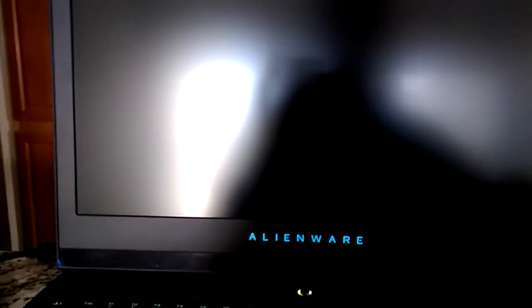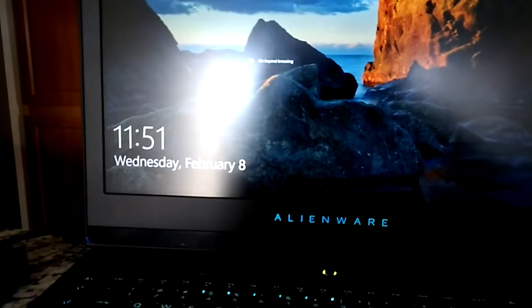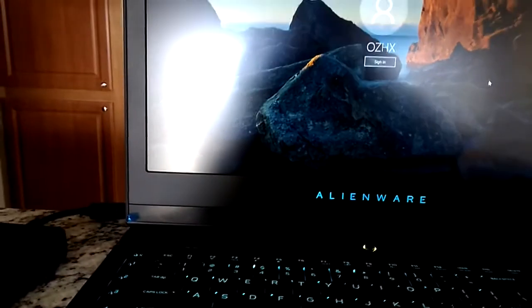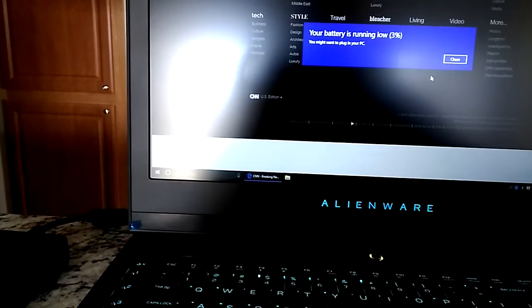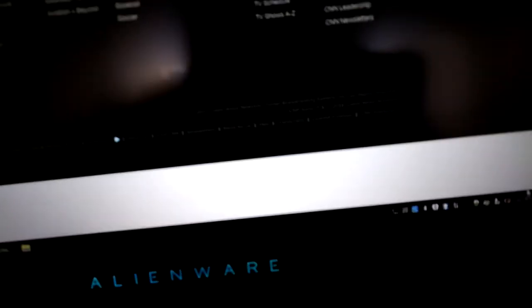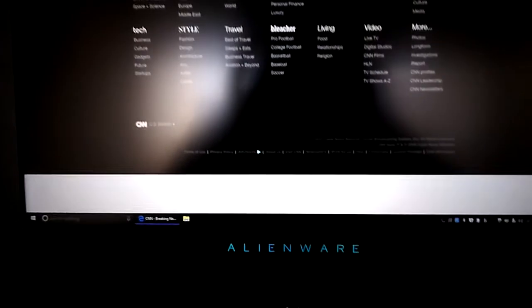Now I'm trying to turn it on, and it gave me that weird screen saying that your battery is critically low, which is weird that it's giving me that. Okay. Sign in. Okay, it says 3%. So what time is it? It is 11:51. I'm sorry, I actually missed the time, so it shut down sometime before 11:51.